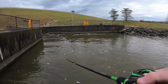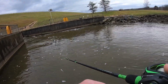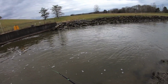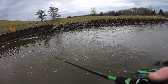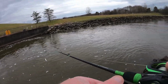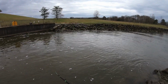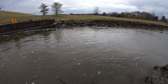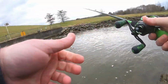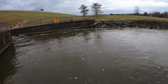All right. First cast, water's a little dirtier than usual. I got a rattle trap on, guys. Gonna try to see if we can pull a walleye or something big out of here. I got minnows. I'm gonna try to fill the bucket up, but first I wanna make sure there's no big ol' walleye just wanting to get some. Put this around a little bit, and we'll get the minnows going.